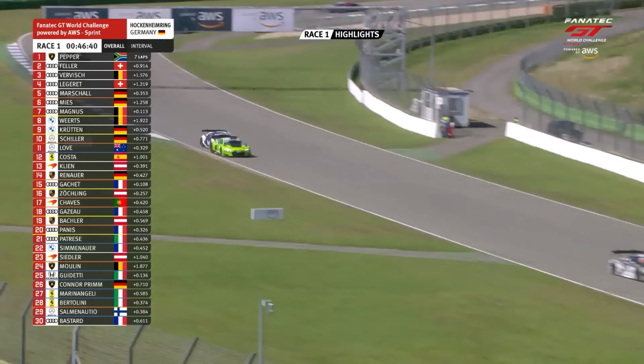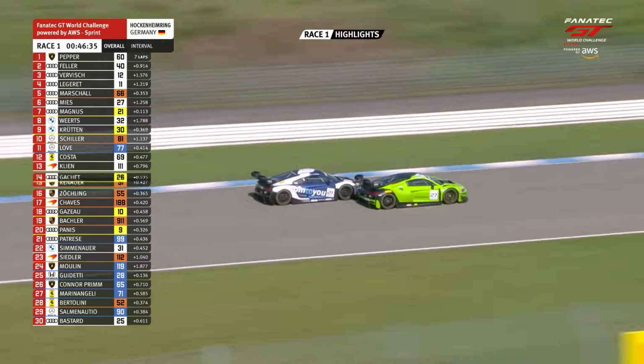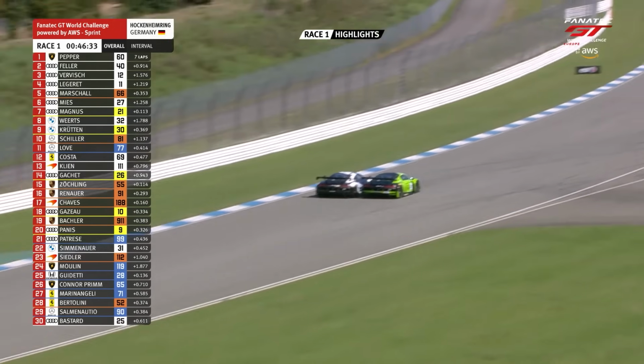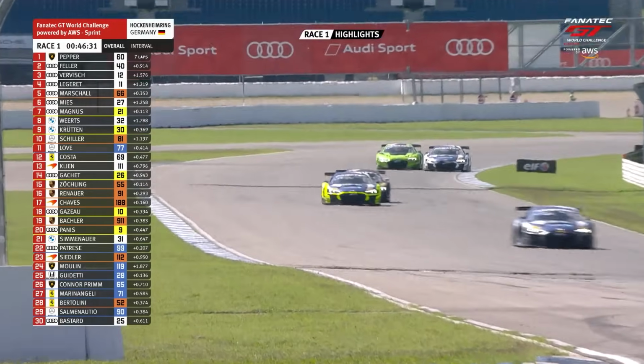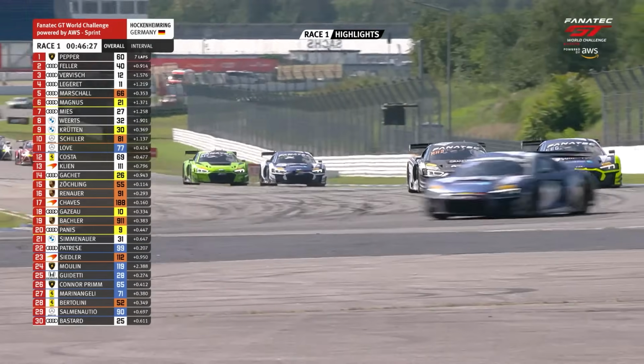to be a pass surely coming down. That's Christopher Mies defending against Gilles Magnus. Goes to the inside, but that's going to be the wrong part of the racetrack when you get down to the hairpin, unless he can get a nose ahead of Christopher Mies, which he's done. Well done, Gilles Magnus, but Mies will always be late in the brakes.